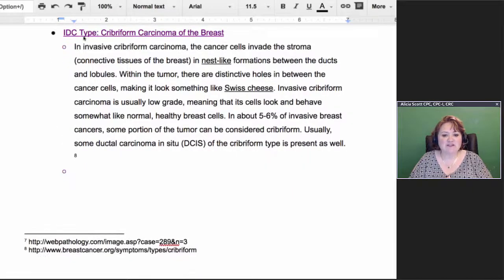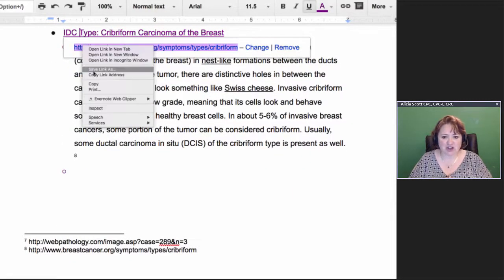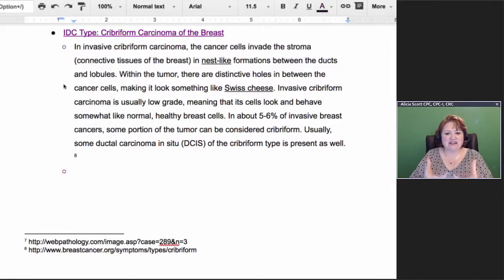Then we have this one that's cribriform carcinoma. What it does is it makes a nest-like formation in the ducts and the lobules, and what made it pop for me is this. They said it sometimes looks like Swiss cheese. It is invasive. The cells, again, like some of these others, will look like normal cells and behave like normal cells, and then they turn into carcinoma and start causing problems. So those are the IDC ones. Let's move on, and I think we're going to get into some more interesting ones.